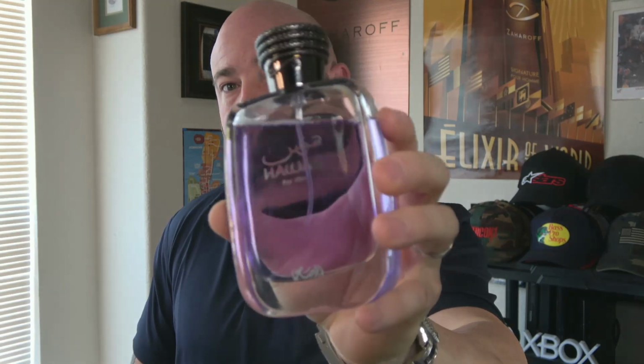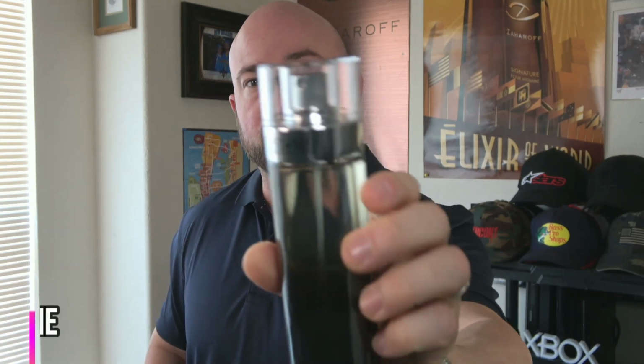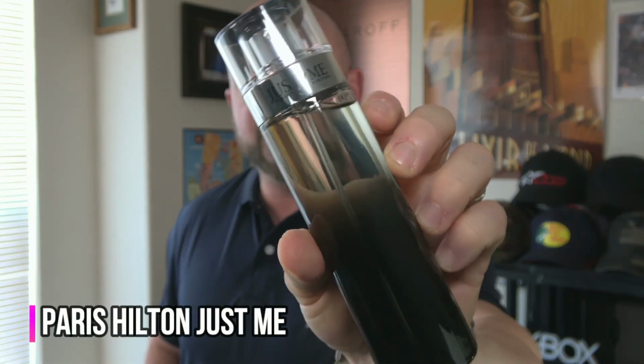I was super late to the party with this one, but it's definitely worth owning. I love this fragrance. This is, like I said, one of my favorite pickups of the year, and it immediately became one of my absolute favorite fragrances in my collection. Again, that's Rasasi Hawas. And then, like I said before, out the shower, we went two nights in a row with Paris Hilton Just Me for Men.